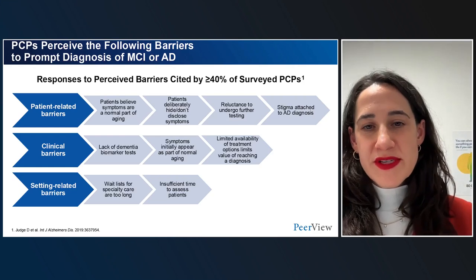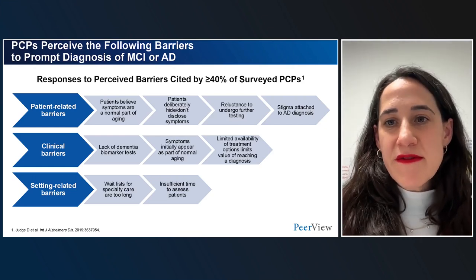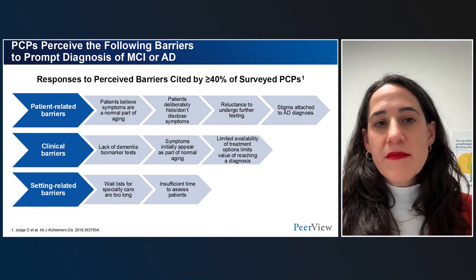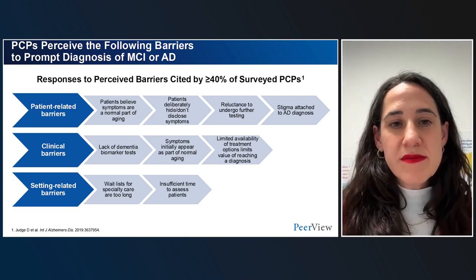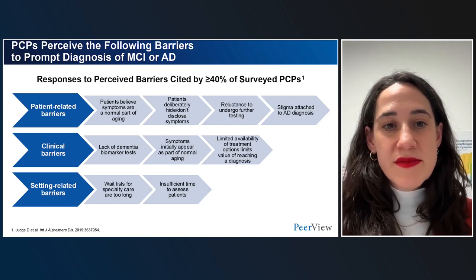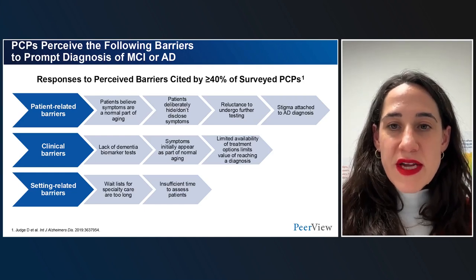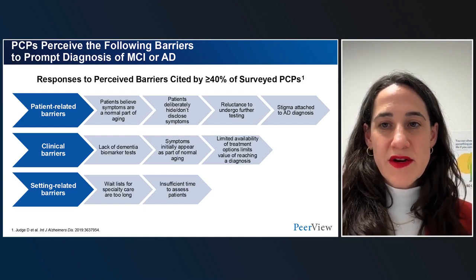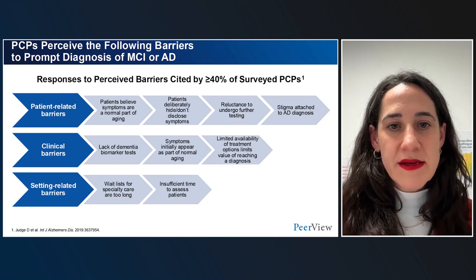So, 40% or more of surveyed PCPs identified some of these barriers. And I just want to mention a few as it may really resonate with you and your practice. But patients, and maybe sometimes us as clinicians as well, believe that some of these symptoms are normal parts of aging. Patients deliberately don't disclose symptoms or they're not bringing them up. They're reluctant to undergo further testing and assessment. And there's stigma attached to these diagnoses if we start talking about brain health or possible decline.